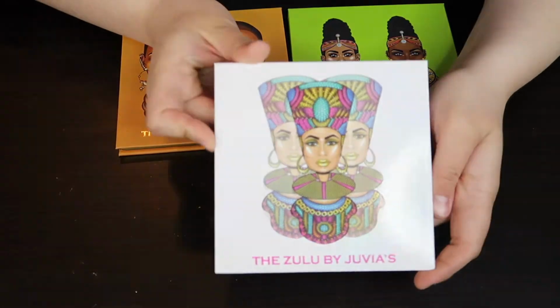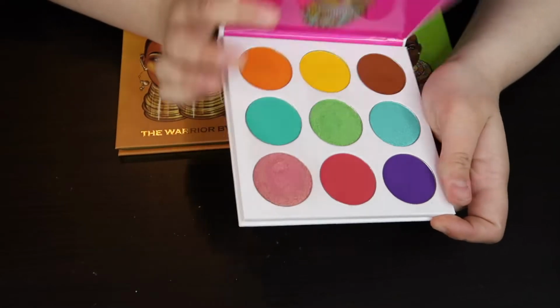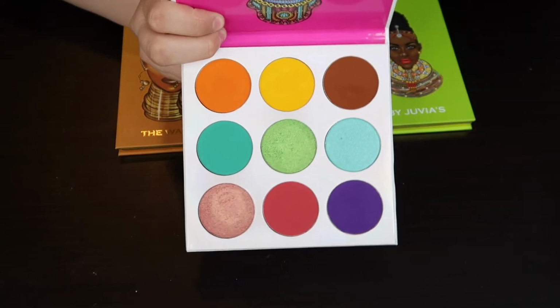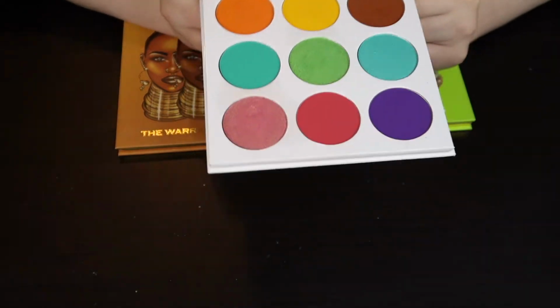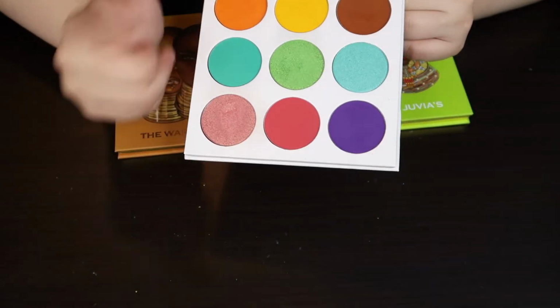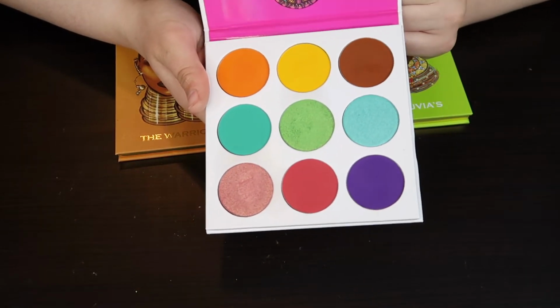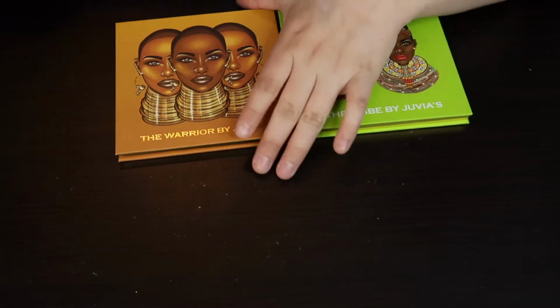And I like this palette. This is the Zulu palette by Juvia's Place. This was my first one that I ever purchased, and it looks like this. Like I said, I really like this palette. This shade down here is really, really pretty. I really like this one. The green, of course, green. I am a sucker for green shadows. I like this. And then I'm gonna save my favorite one for last.